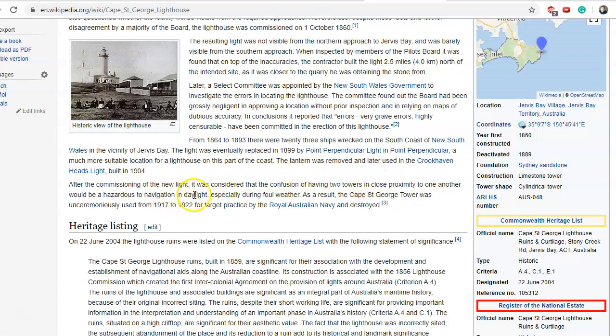Now, after commissioning... Okay, so down here it says, after the commissioning of the new light, it was considered that the confusion of having two towers in close proximity to one another would be hazardous to navigation in daylight, especially during foul weather. So now we've got daylight, foul weather, moonlight, glows in the night, what else? As a result, the Cape St. George Tower was unceremoniously used from 1917 to 1922 for target practice by the Royal Australian Navy, and destroyed.